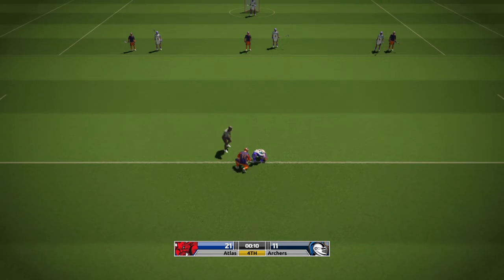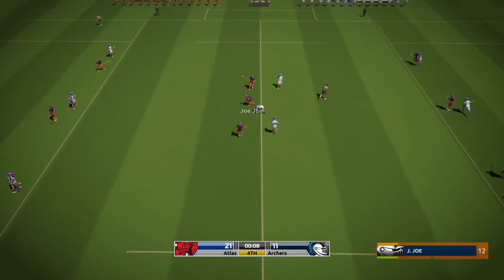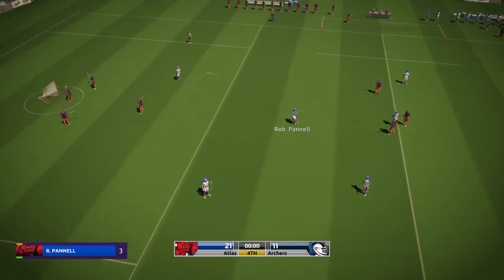He's in. Goal! 3 could take over. Faceoffs are enormous in lacrosse. Let's see who comes away with it. The Stripes win the faceoff and they get a step. The ball goes to the ground. Nicely recovered.